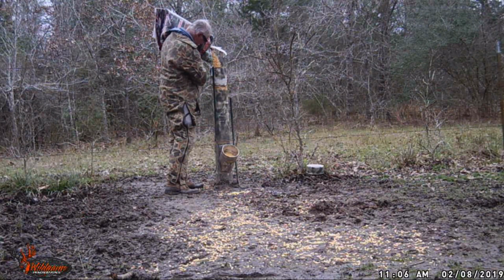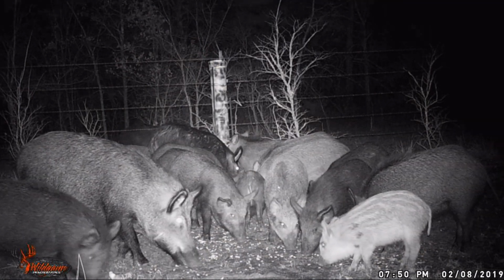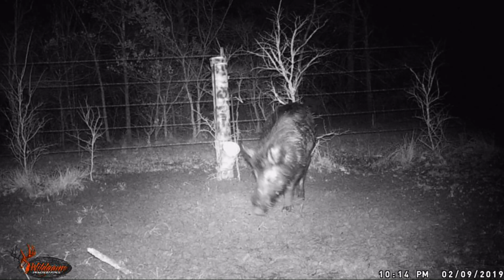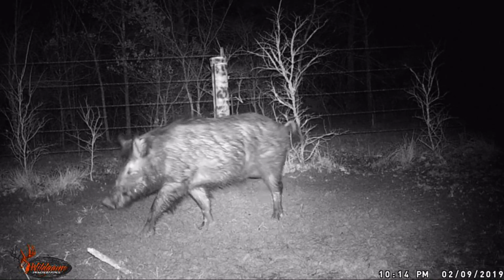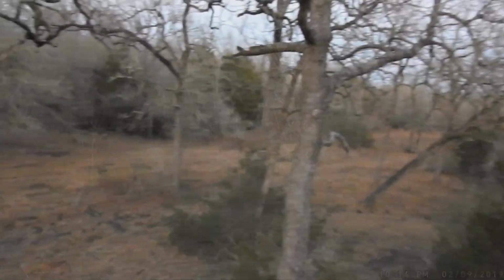It's dried up just a little bit, and we got some corn out. Sure enough, we were rewarded with a sounder coming in on the back fence. And then this fella here we're calling Achilles. He's got a hurt foot. He came in, so we were thinking, man, we better get out there and see if we can get him.